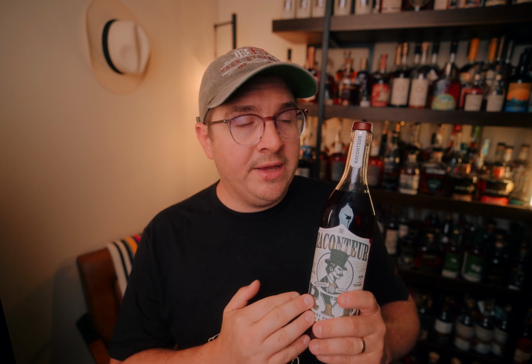And Raconteur Rye is a 3-barrel blend of 95.5 MGP ryes. They're all over 7 years old, and it is a straight rye. It is a toasted barrel rye, and it's a Mizunara finished rye that previously held 16-year bourbon.